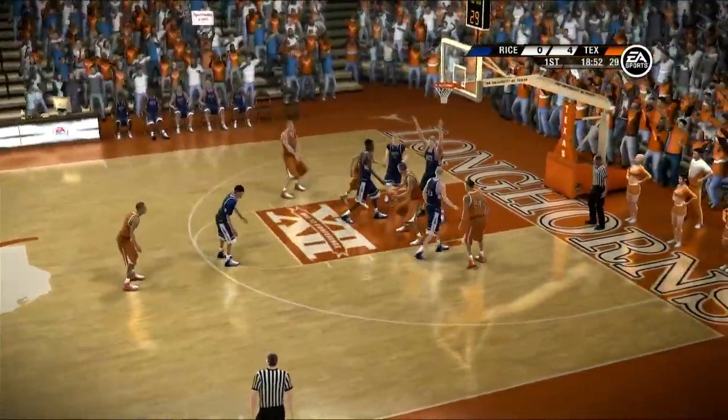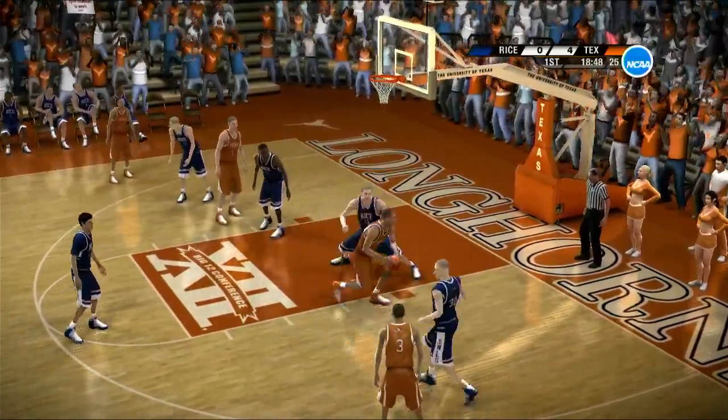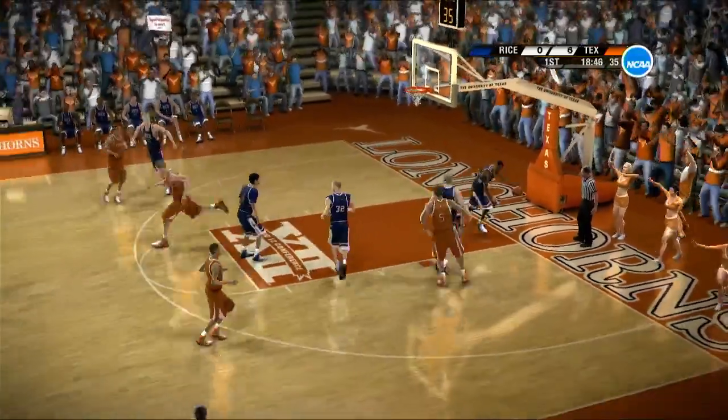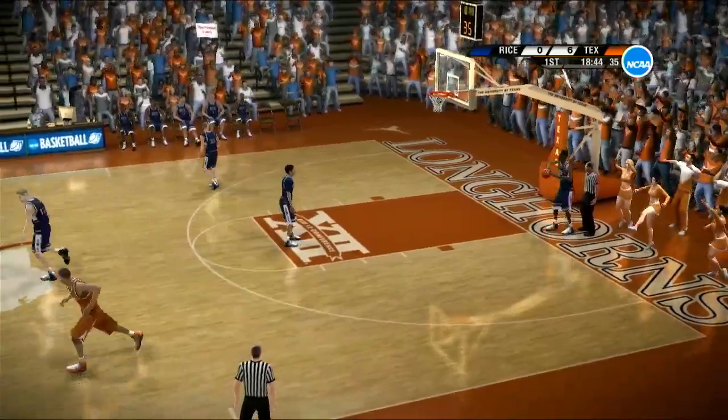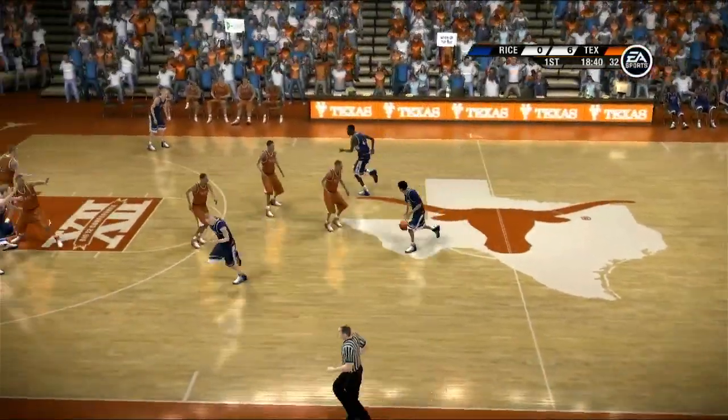Trying to feed the low block. Thinks about the shot. He uses the shot fake. He goes with a baby hook. I tell you, great job protecting the basketball, getting deep post position, and the jump hook is so effective.